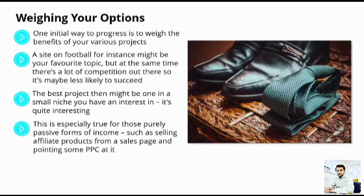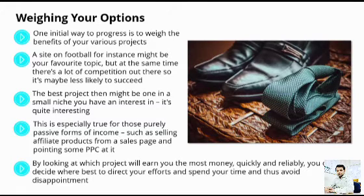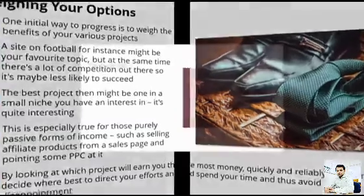If this is likely to start paying out soon and it won't need your input going forward, then you should prioritize finishing that quickly and then letting it continue to roll for you. By looking at which project will earn you the most money quickly and reliably, you can decide where best to direct your efforts and spend your time, and thus avoid disappointment. This then allows you to gradually spend less time in the daily grind than is necessary for steady income, and to spend more time on the passion projects.